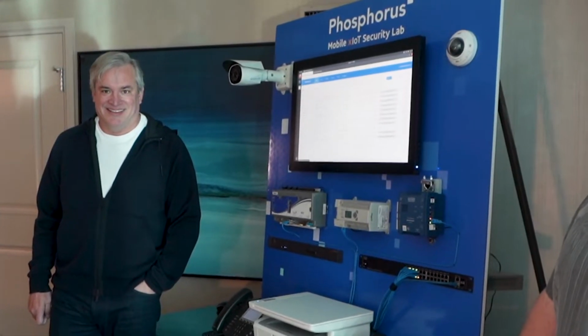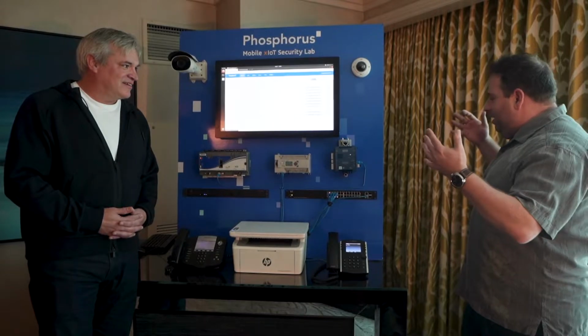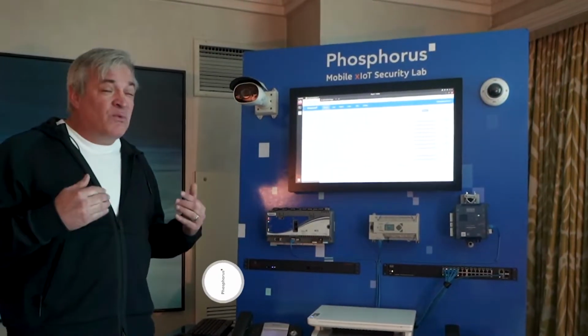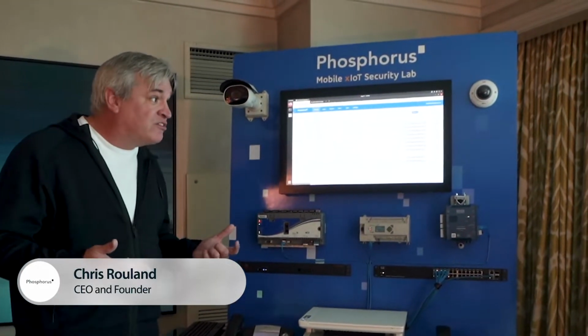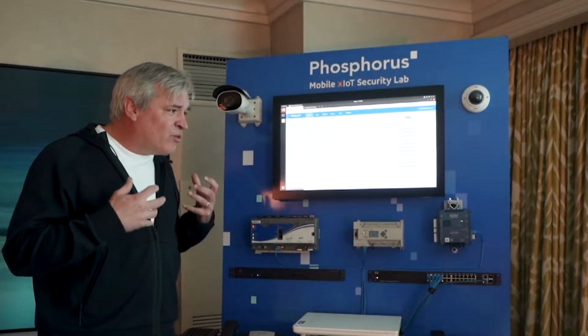So Chris, we're at Black Hat 2022, Las Vegas, and in front of me is the Phosphorus Mobile xIoT Security Lab. What is this thing? We wanted to actually show what we do and how we do it to all these things. Yeah. And all these things are little computers, and they're really important.